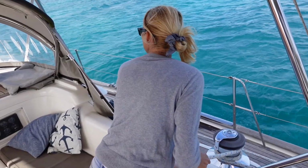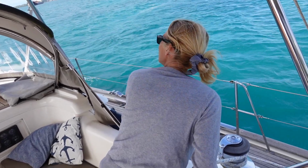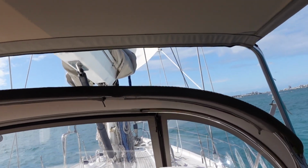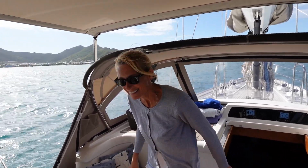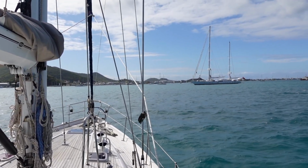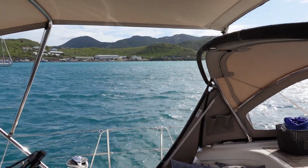So we're just coming in now, and Kim is furling in the headsail. So the sail's going away now. Thanks, Kim. Okay, so we're coming into the anchorage now, and you want to go in nice and slow so you can have a chance to have a look around, see how it looks, how it lies.